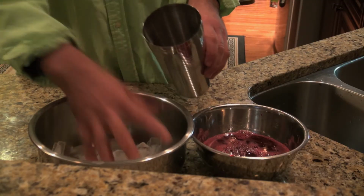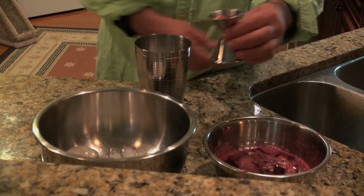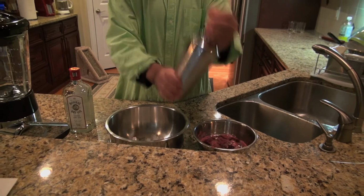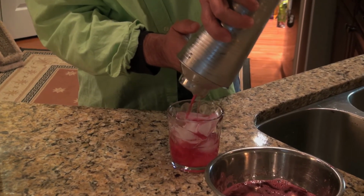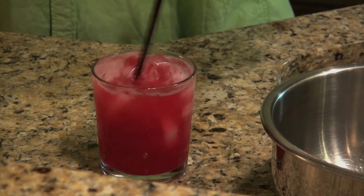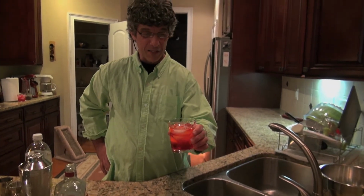Now for the booze part of the hot pink cocktail. Fill a cocktail shaker with ice. Add 3/4 of an ounce of shrub syrup and gin. Shake until well chilled for approximately 20 seconds. Strain into an ice-filled highball glass. Top with seltzer. Stir to combine and serve. Now, after all this work and preparation, we finally get to test this cocktail.